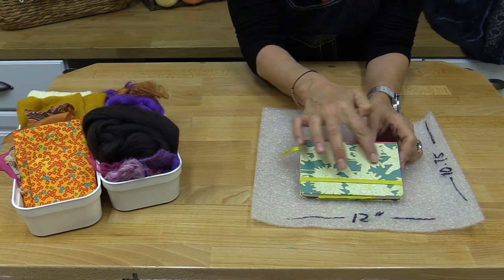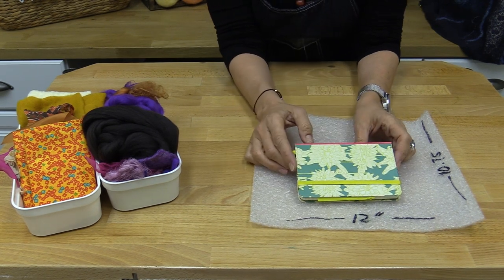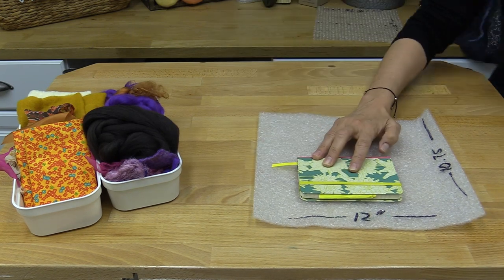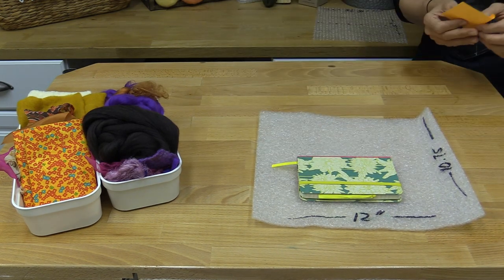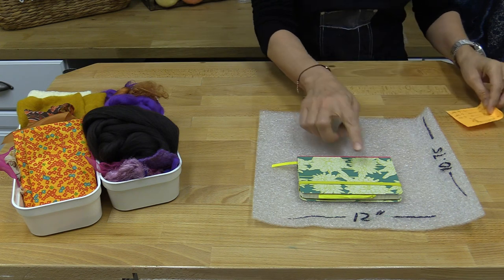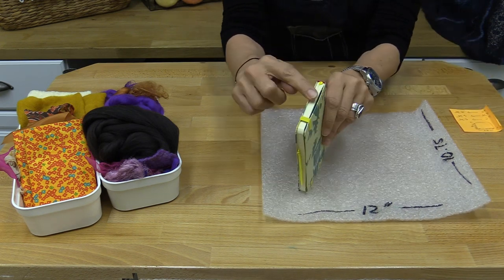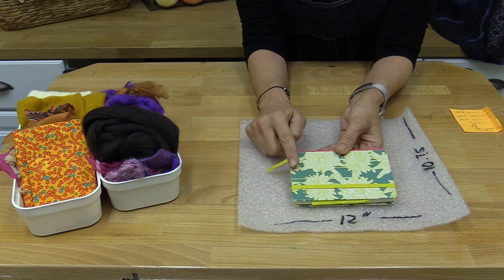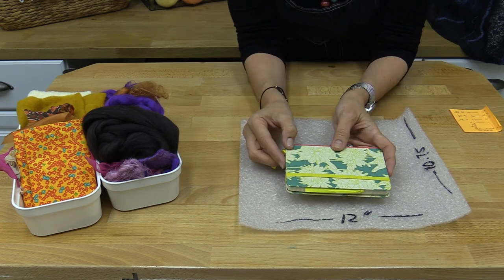This little booklet is what, five and, how wide is it, Anne? I have my notes over there. Sorry. Yeah. I have my cheat sheet. Thank you. Okay. This little thing is 5.5 inches, and the depth is 1/2 inch on either side. I want my wool to go all the way around, so I'm going to add that 1/2 inch.